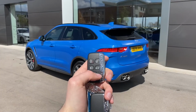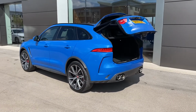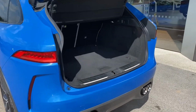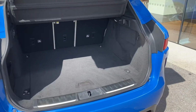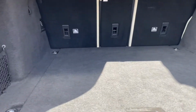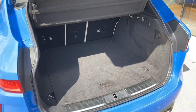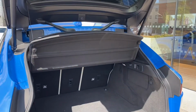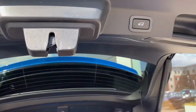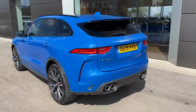This vehicle features an electronic tailgate, which means with one click of a button the tailgate will automatically open, like so, revealing that huge 650 litre boot space, which is enough to comfortably fit 2 large suitcases and some carry-ons. The boot comes complete with a privacy boot cover, as shown here, and can be closed with the touch of a button located in the bottom of the boot lid, allowing it to close automatically, which I personally think is a really nice and convenient feature.